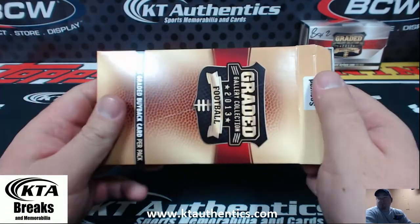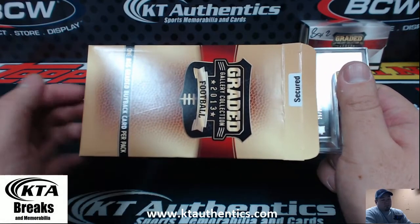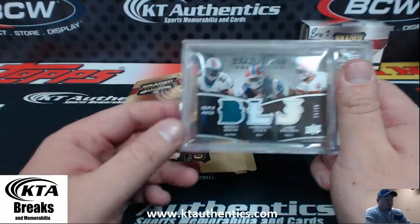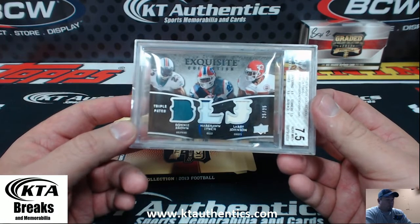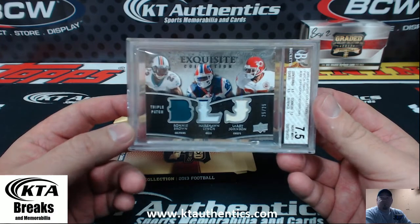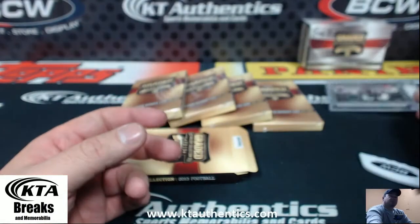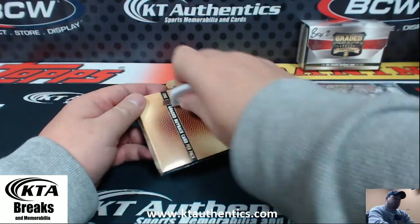White label. $25 of $25. Oh, triple patch. $25 of $25. $75, $75, whatever. Ronnie Brown for the Dolphins. Marshawn Lynch for the Bills. And Larry Johnson for the Chiefs. I'm gonna go ahead and random this off. That's a random. No majority wins anymore, guys. I think you guys know that. Number two. We just random everything now.